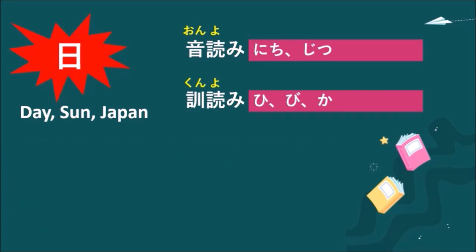This is about the meaning and how to read this kanji. This kanji means day, sun, Japan. And the on-yomi reading is read like Nichi, Jitsu. And the kun-yomi reading like Hi, Bi, Ga. Now let's see how we use this kanji with another kanji to make a compound word.